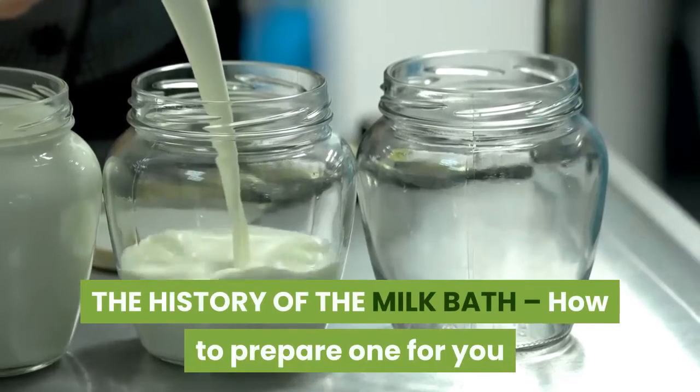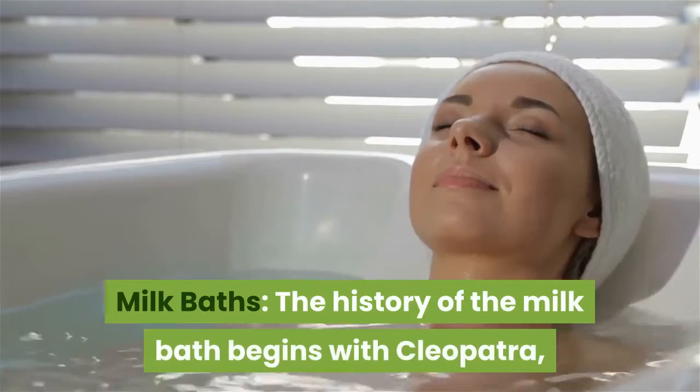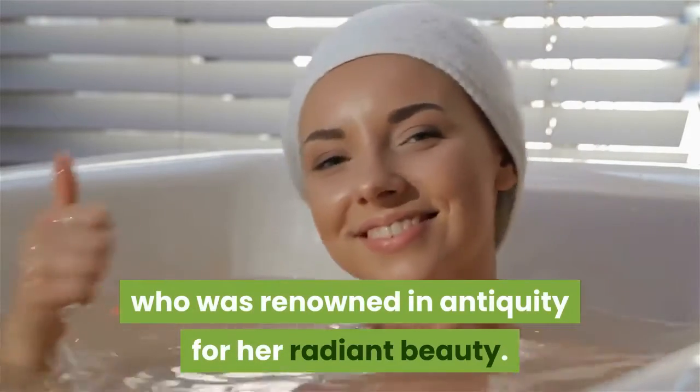The history of the milk bath, how to prepare one for you and your partner. Milk baths. The history of the milk bath begins with Cleopatra, who was renowned in antiquity for her radiant beauty.